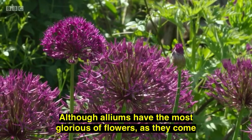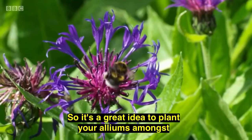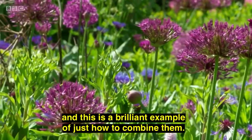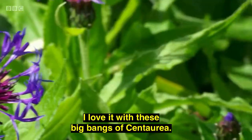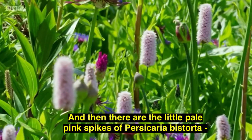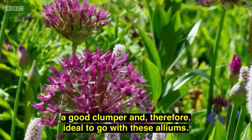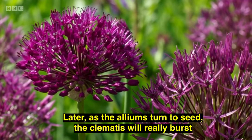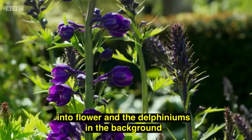Although alliums have the most glorious of flowers, as they come into flower, their leaves start to fade and fizzle. So it's a great idea to plant your alliums amongst other herbaceous perennials. And this is a brilliant example of just how to combine them. I love it with these big bangs of Centaurea. And then there are the little pale pink spikes of Persicaria bistorta, a good clumper and therefore ideal to go with these alliums. Later, as the alliums turn to seed, the clematis will really burst into flower and the delphiniums in the background will come to the fore.